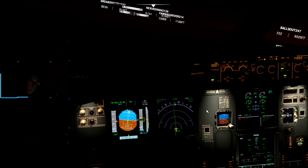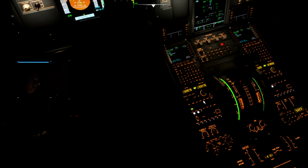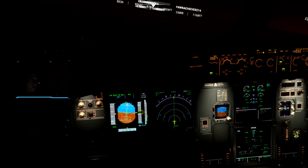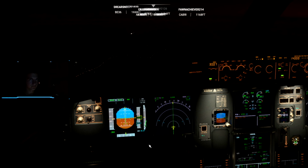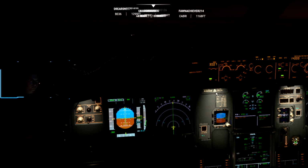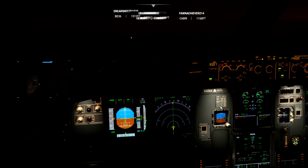Delta 1821, contact Atlanta Approach 133.47. Approach 133.47, have a good one. Atlanta Approach, Delta 1821 at 14.5, descending 14.4, Aussie 1 arrival. Delta 1821, Atlanta Approach, altimeter 3007. Expect the visual approach, runway 8 left. Expect visual 8 left, 1821.